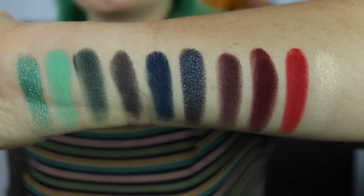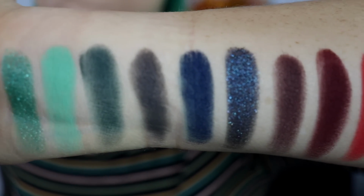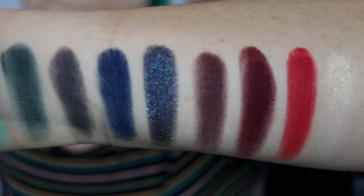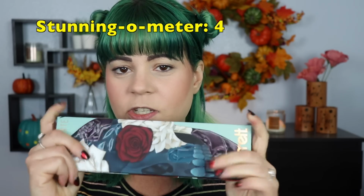Now this was a really expensive palette as well. This one retails for $58, which is a lot for an eyeshadow palette, especially when you only get, how many shadows are in this? Like 8? No, 10 shadows, but still, 10 shadows for $58, that's a lot. I will say that the packaging is absolutely stunning. It's very heavy, very sturdy, feels very nice in the hands. I do understand that a lot of money probably went into packaging, but I do hope that the quality is worth the price tag. So that's what we're going to find out.